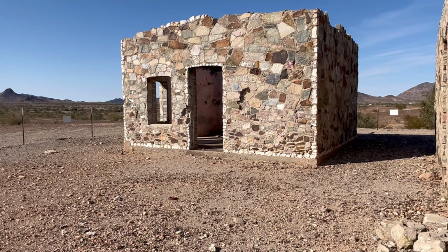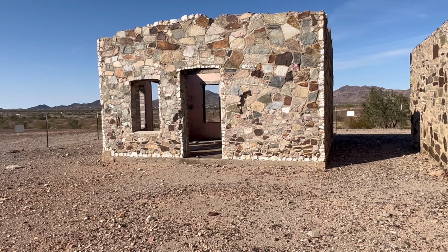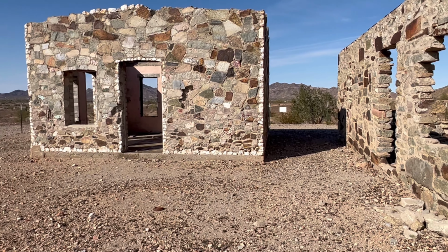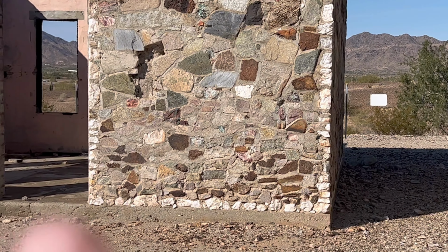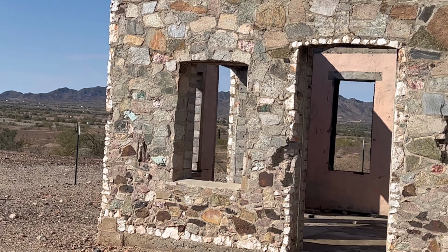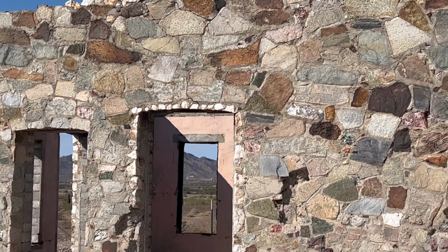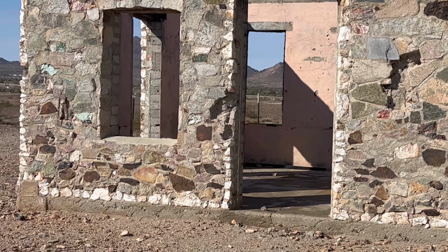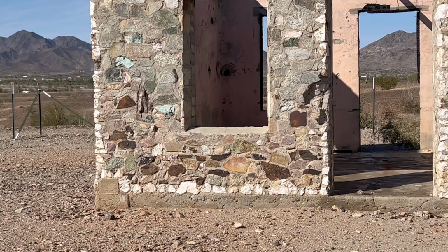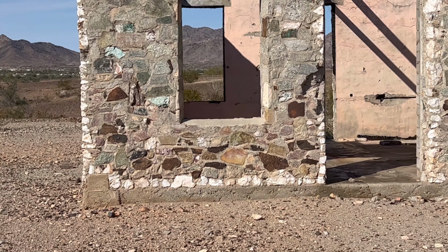Now the little building here, it's kind of interesting though. It looks like all of the perimeter of it has been done in, I guess that's white quartz, not really certain. And then on the inside, it looks like they used bottles, cans or something, as some kind of decorative work.